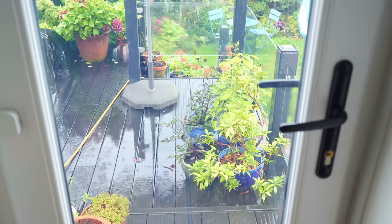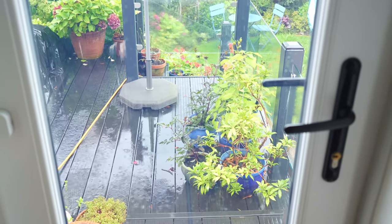It's just started chucking it down outside, so it's quite a gloomy day. But I've not done a plant tour in a few months, so quite a lot has changed since I did the last one. So it's going to be really interesting to see the difference between the two.